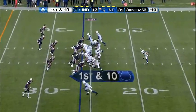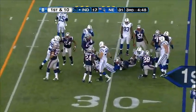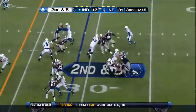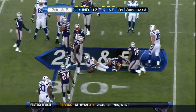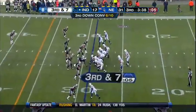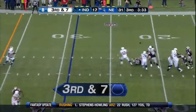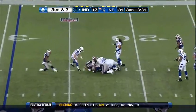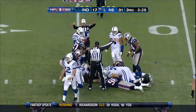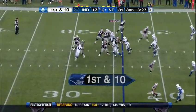Donald Brown in the backfield, and that goes for 6 since that opening quarter of action. And this one's not going to go anywhere as Wilfork and Ninkovich again double up, now standing everybody up except Vince Wilfork, including the fans. 3rd and 7. Ball comes out. Patriots look like they have the recovery. Ninkovich falls on it. Second turnover committed by the Colts.